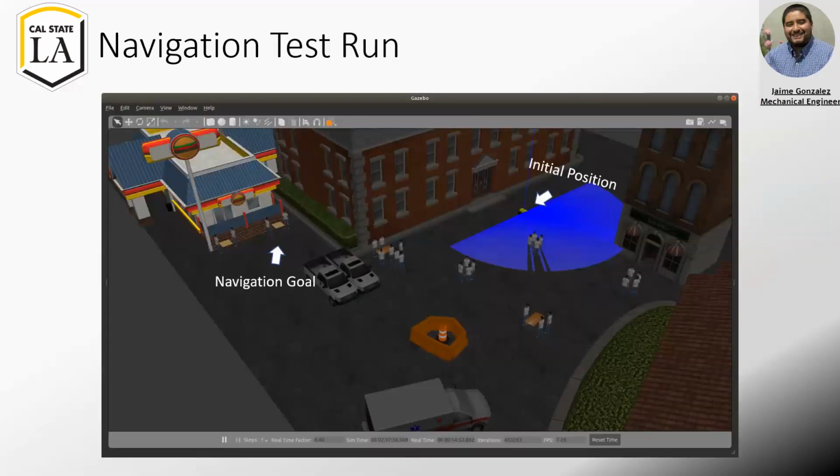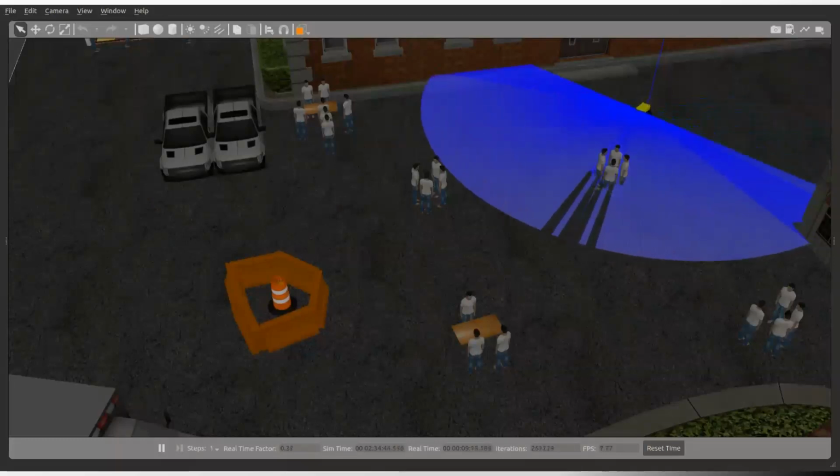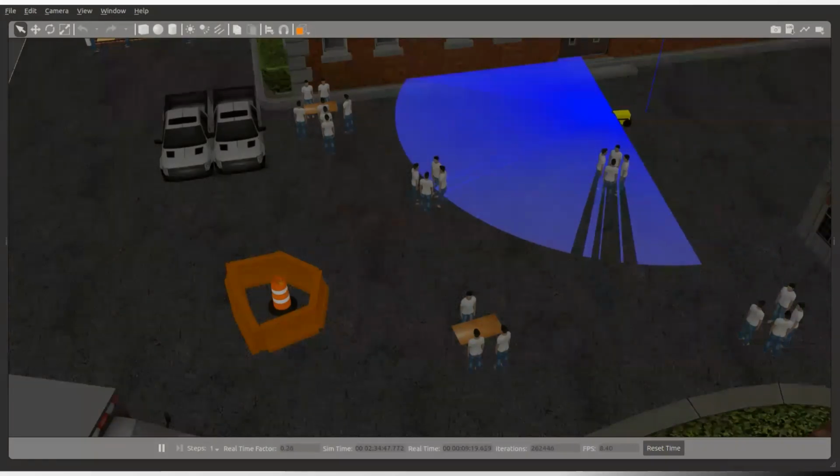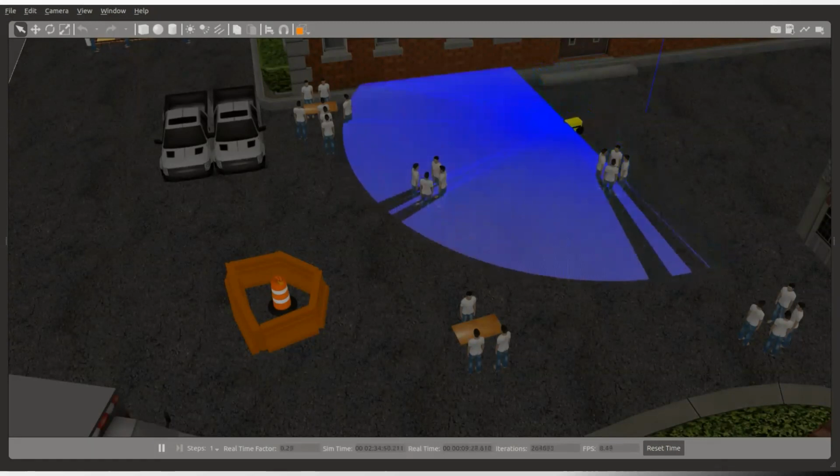Here we're going to have a test run of the technology and the software we were able to establish with our robot. The student union path is being presented here in Gazebo. We have the initial position of the robot, and we have a navigation goal, which is a group of students here enjoying a nice lunch meal. So the robot has been given that task. It's been given that navigation goal through RViz, and we'll see in a minute what that looks like.